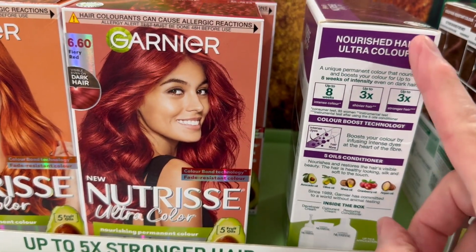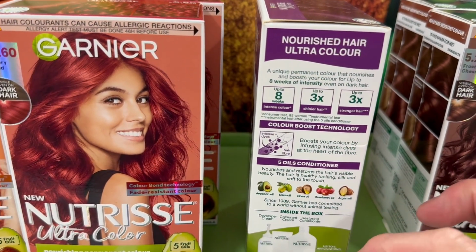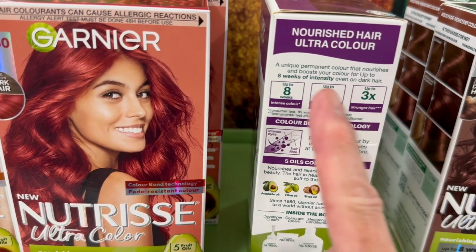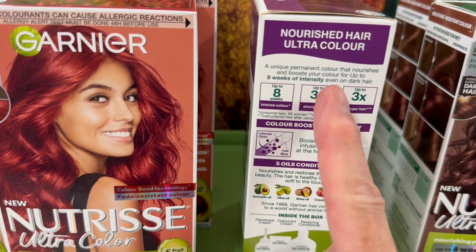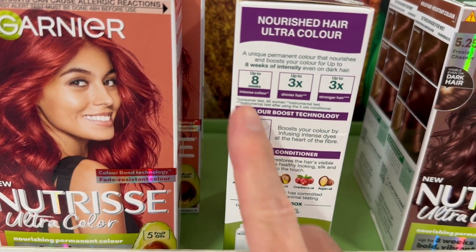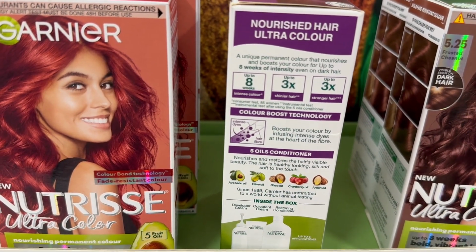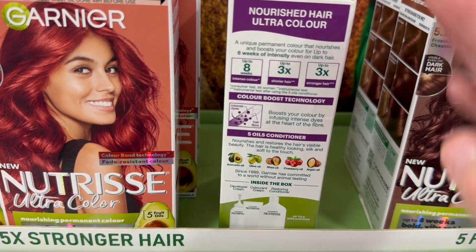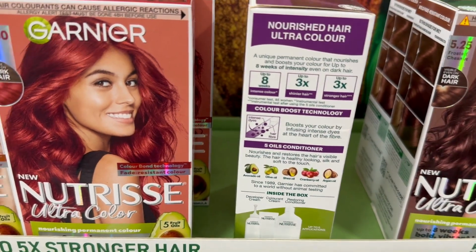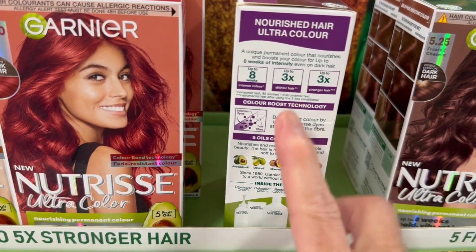Nourished hair, ultra colour, okay, a unique permanent colour, that's what this video is all about, permanent hair colour, that nourishes and boosts your colour for up to 8 weeks of intensity, even on dark hair. So they're saying it lasts for 8 weeks, but that doesn't mean that it will disappear from the hair. It will mean that it's growing out, because this is a permanent colour. Just checking that that is focusing on my phone.